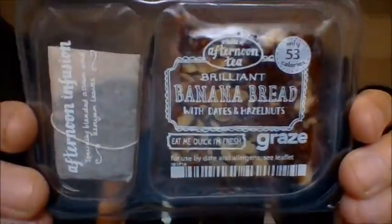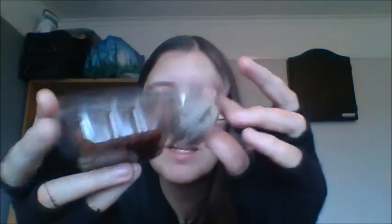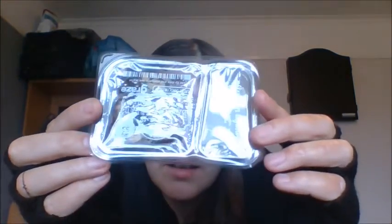The next item is a taste of afternoon tea. This is a special blended Assam and Kenyan leaves. And then you've got brilliant banana bread with dates and hazelnuts. So we've got that there. That is 53 calories as well. And also with this one, you get the little tea bag. And the idea is to have afternoon tea with a piece of cake. So that's kind of cool.